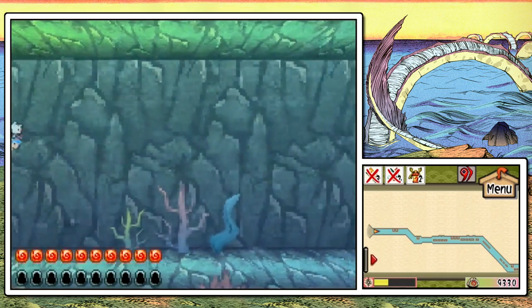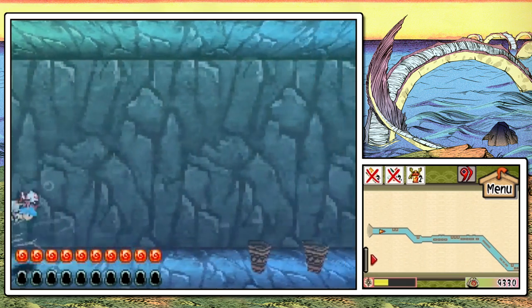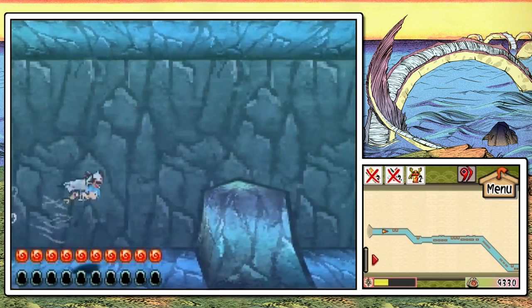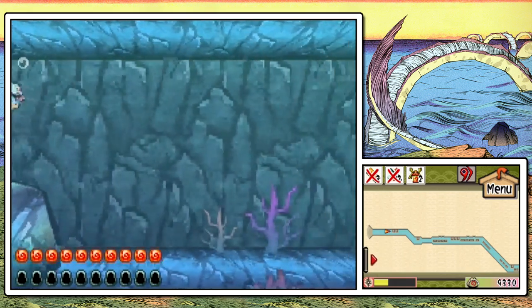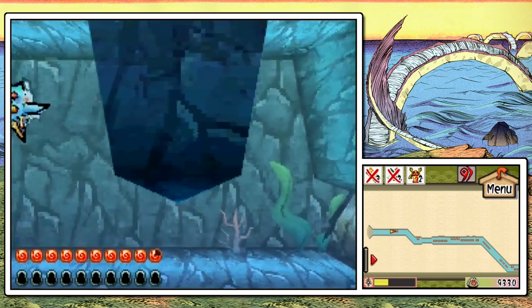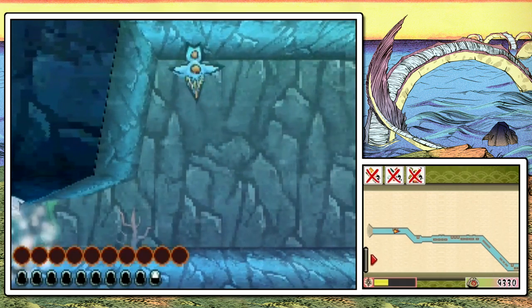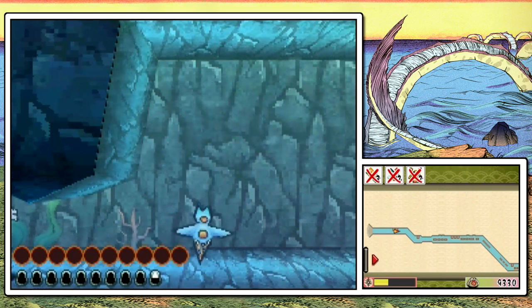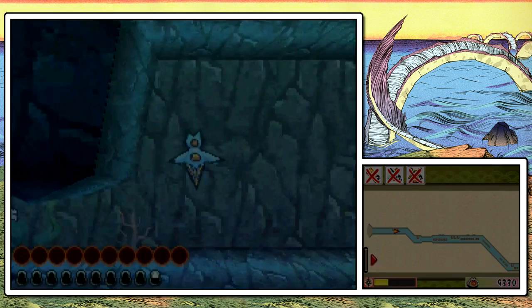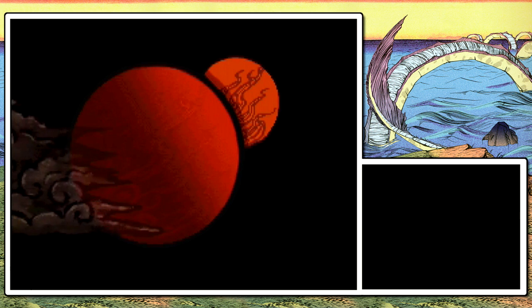Look at this! In an Okami game, we have an auto-scrolling swimming level. Yeah. Bet you weren't expecting to see that. Now, what's really, really dickish about this area is that because it's auto-scrolling, if you get stuck in a wall, you instantly die. You saw I had 10 units of health there. After getting crushed, I have 0. And it counts as a full-on game over.